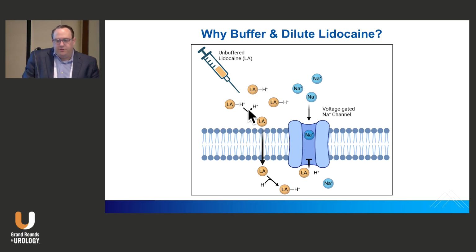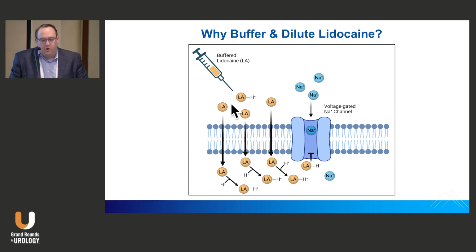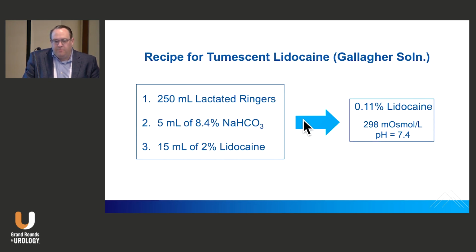In addition to that, because the pH of the lidocaine that you're injecting is only 5.5, it burns a lot when you inject the patient with that medication. However, if we use buffered lidocaine, a larger percentage of the lidocaine molecules are now missing their proton, so they're right out of the syringe, ready to cross the cell membrane and exert their effect on the voltage-gated sodium channel. And I'll further get into why we dilute it in just a moment here.